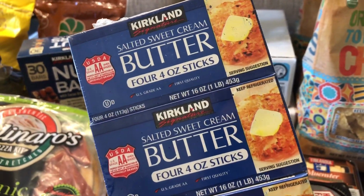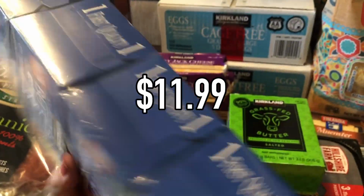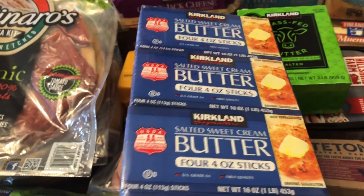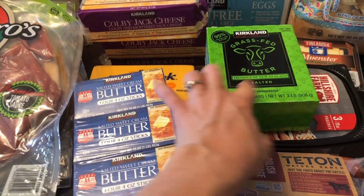However, when I'm baking, I've got to find ways to still make our budget work for us. So I do get this regular salted sweet cream butter. Now, this isn't margarine. This isn't anything fake. It is still real butter. It just has cream and salt, no natural flavors. So it is just the best I can do. Again, this is half the price for double the amount of butter as the grass-fed. So it's just another way I try to make our budget stretch.